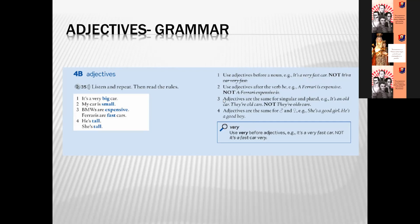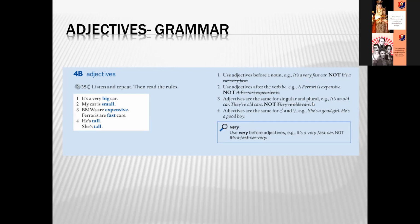Okay, rule number three. Adjectives are the same for singular and plural. No cambia, si sea singular o plural, sigue siendo el mismo adjective in English. It's an old car. They're old cars. Old for plural is the same. Old for singular is the same. Don't say they're olds cars. Okay, no tengo que cambiar mi adjetivo si sea plural o singular.